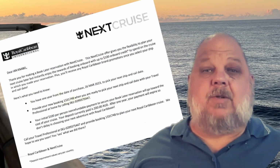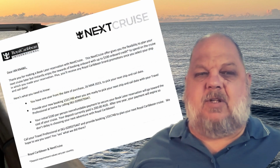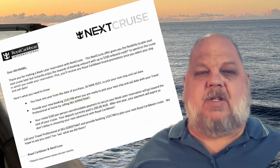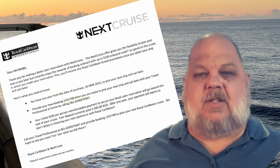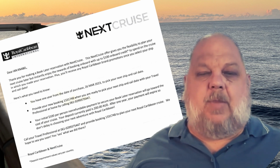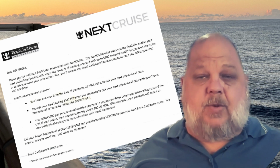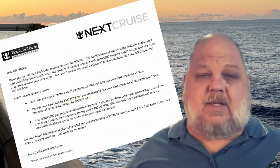We recently cruised the Royal Caribbean and purchased the next cruise certificates. These are certificates that act as the full deposit for your next cruise, saving you hundreds and if not thousands of dollars in deposits. When you buy a next cruise certificate, you have 12 months to make your booking. Sounds simple, but it turned out to be anything but simple.